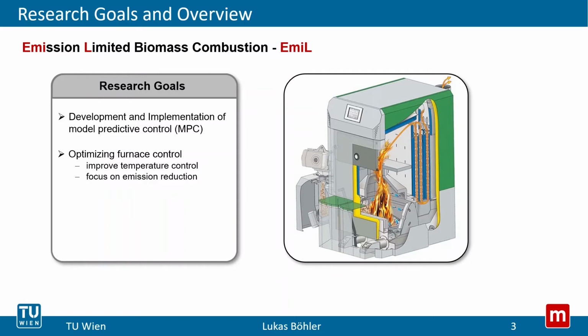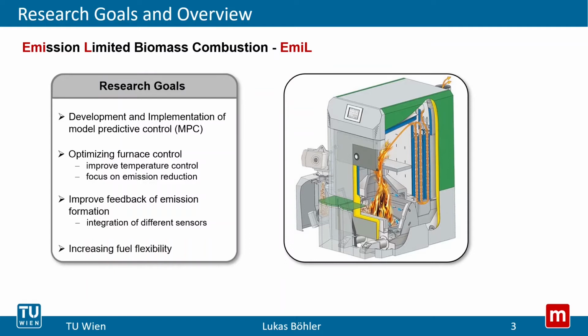Different ways of improved combustion feedback have been investigated as well, including different sensors, the application of virtual sensors and others. Finally, the furnace can be operated with different types of wooden fuels, like pellets or wood chips. However, different fuels require manual interference with the existing control, which should be avoided in the future.